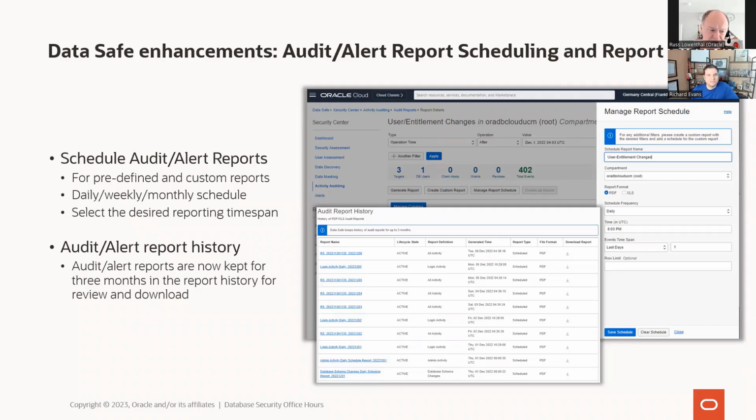Let's see, what else do we have for Data Safe? Got a ton more stuff coming, but what's the next slide, Rich? Yeah, the next slide goes on to the security blog. Then I'm going to turn it back over to you for security blogs. But anyway, we'll talk more about what's coming at the very end here.